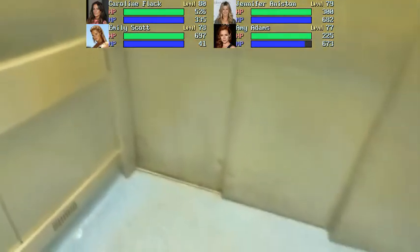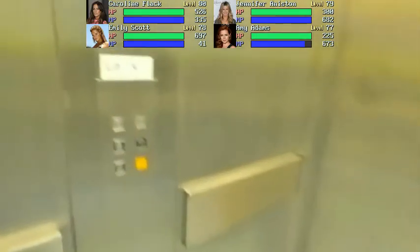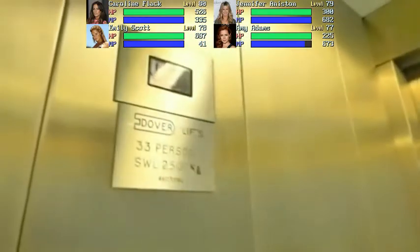Hammond and Champneys Dover lift. That's an unusual lift. Rather unusual lifts do not make sense of history.